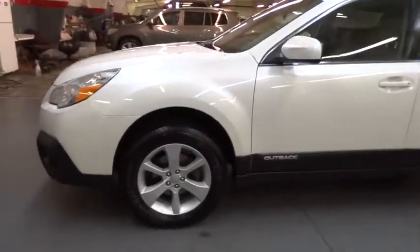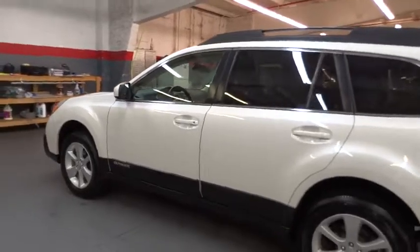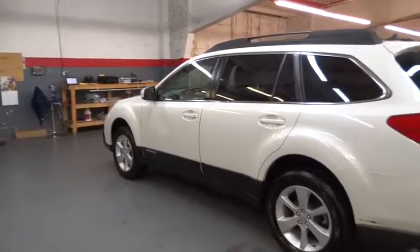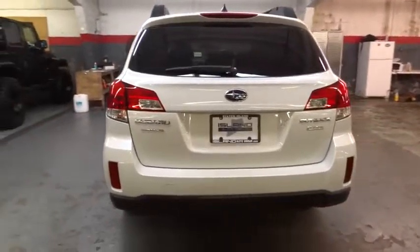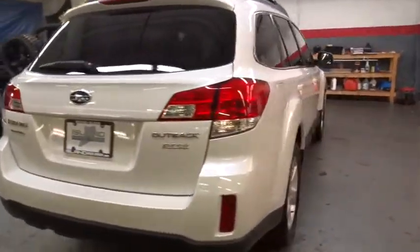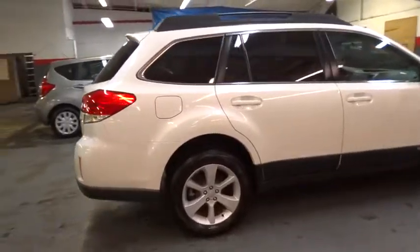2014 Subaru Outback. Take the go-anywhere capability of all-wheel drive and plenty of room for cargo and companions, and you've got the Subaru Outback. Let the adventure begin. This vehicle has less than 65,000 miles. Here are some of this vehicle's great options.